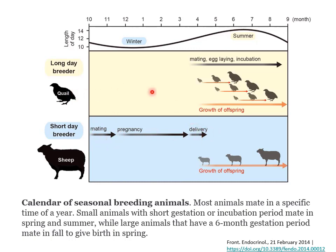Birds have a relatively short incubation period of 3, 4, 5 weeks or so, so they'll mate, egg lay, hatch out, so the young are available to survive and make use of the good conditions in the summer. So long day breeders breed when the days are lengthening to make use of the summer conditions. Short day breeders, such as sheep, breed in the shortening day lengths of autumn to give rise to the offspring being delivered in the spring, so they can survive through the summer and make use of the summer conditions.